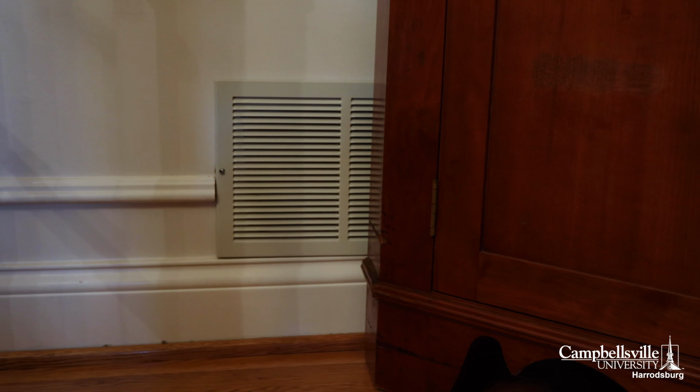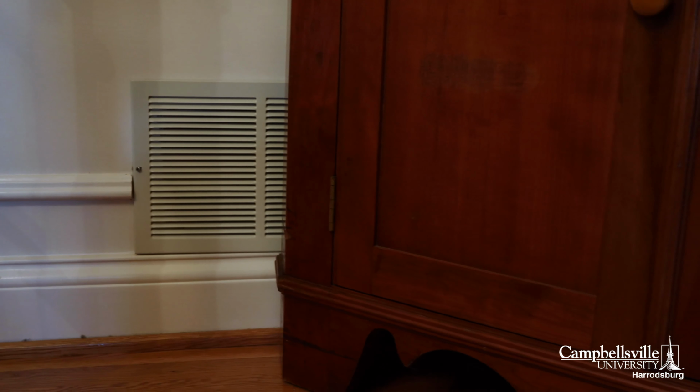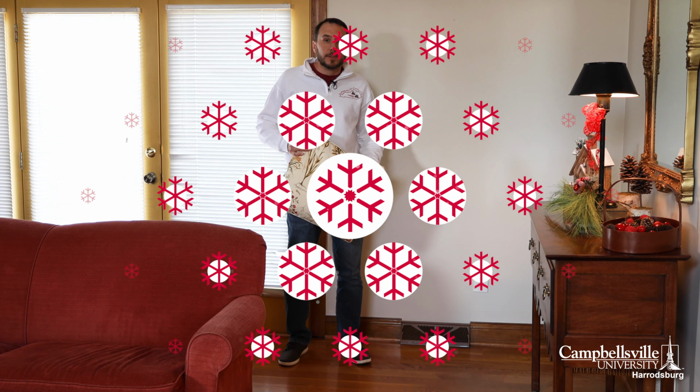Our heating and cooling systems need airflow to operate properly and efficiently. A common mistake people make is situating furniture or placing items in front of their supply or return registers. One thing that you can do to help your system operate more efficiently is to make sure that you remove anything that may be in front of supply or return registers.